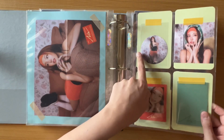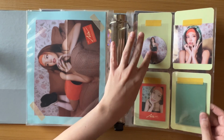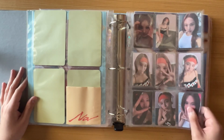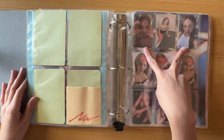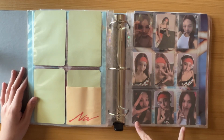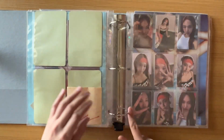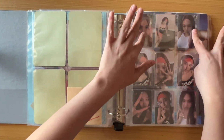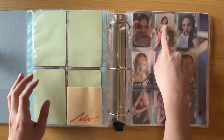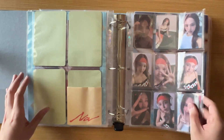I'm still missing some stickers from this era. I got 3 of these. If you're missing 2, or if you want this one and you have the other 2, then I'd love to trade. Missing that. Here's some album cards. These 2 are POBs for the digipack, and then the rest are, I don't know what these are. Normal? No. Oh, okay. So these are all POBs. These 2 are like the normal digipacks, and then all these are POBs. Music Plant, and then these 2 I'm not too sure about because there's no name.